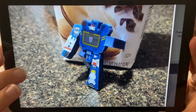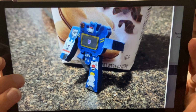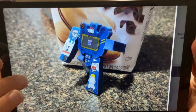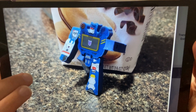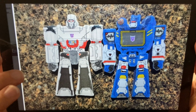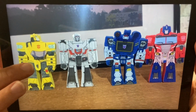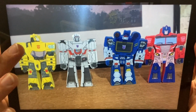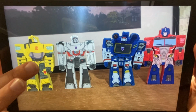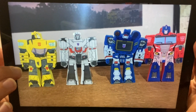And there is Soundwave. And you can see they've got 4 points of articulation because it's supposed to make them look like they are walking, hence the name Mini Walker Erasers. There is Soundwave and Megatron, and there's 4 to collect, and there are all 4. It looks like Bumblebee's already been used because they've rubbed most of his head off. But I suppose for $1, you can't really moan at that. It's just a great bit of fun.